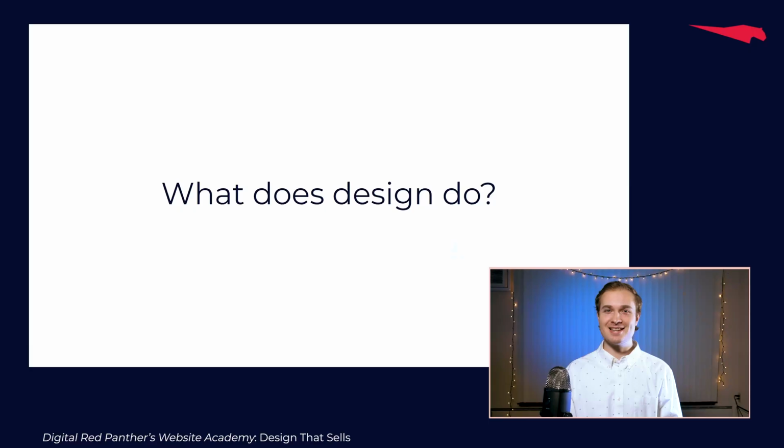But why is that? That leads us to the question, what does design actually do? What does it do? It's very subjective. It can be very difficult sometimes to say this web design is good and this web design is bad. It's difficult to say that because there's nothing to base that off of. So let's look at 3 things that web design definitively does do.